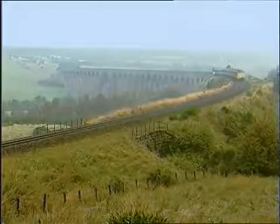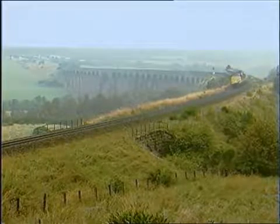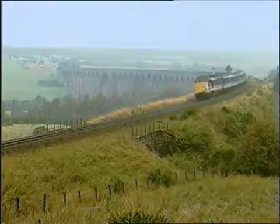This impressive structure at Culloden consists of no less than 29 arches and sits 120 feet above the River Nairn.